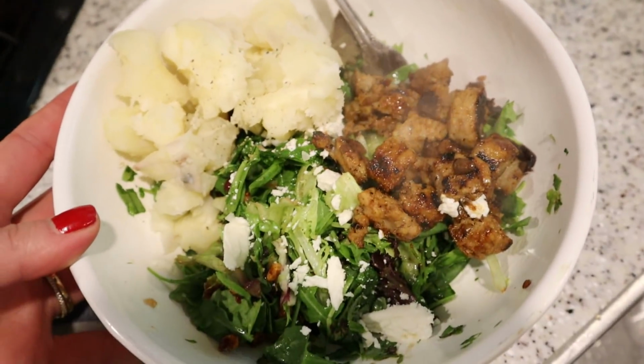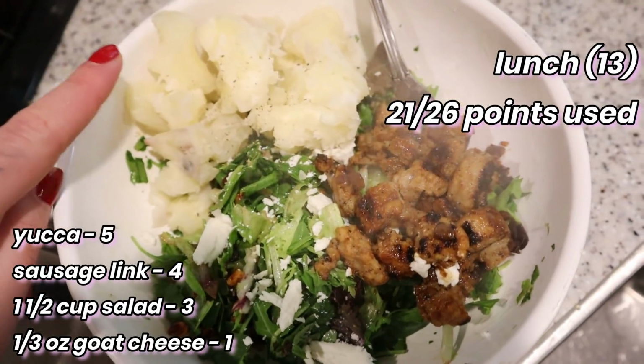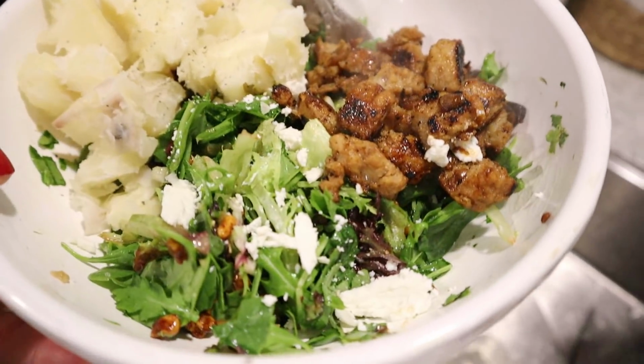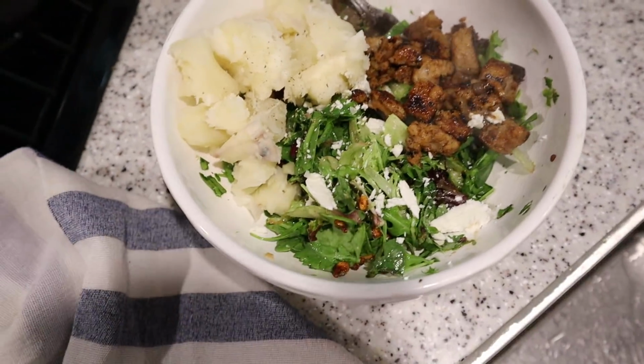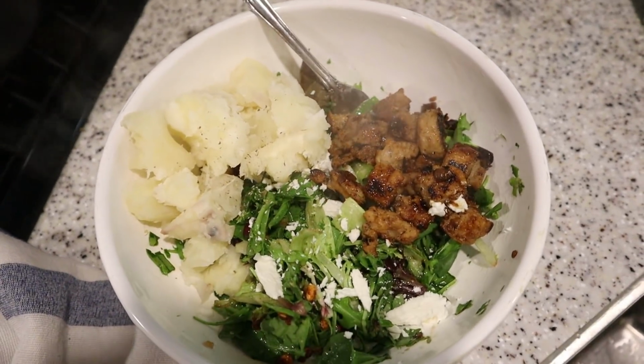Alright, here is my salad. I have the cut up sausage link. I have 1 cup of yuca and then the gorgonzola salad. I added a little bit of honey goat cheese on top, and this will be my lunch. I feel like this is going to be super filling and yummy, so just toss this together and have like a little salad bowl.